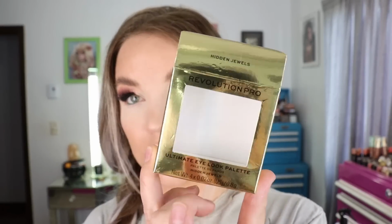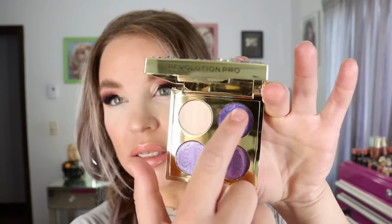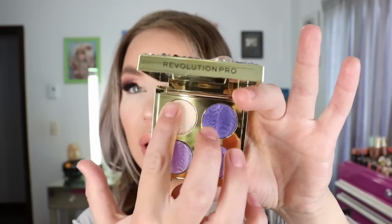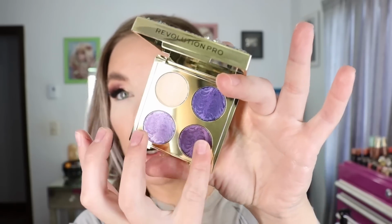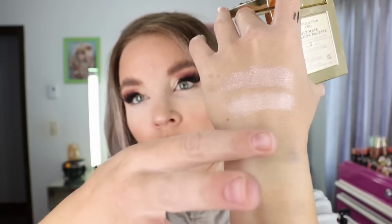I also got this Revolution Pro Ultimate Eye Look palette in Hidden Jewels, which is the purple version. And this has got kind of that little rock top, kind of like the one that Tarte did a while back. And there are 4 shades in here that are 0.02 ounces a piece, which isn't a ton of product that you're getting. So here are the shades. There's kind of one really shiny shade, and then I would call like these shades kind of like satins. And it's an okay formula. Like there's some pretty purples and stuff like that, but there's nothing super unique about them.